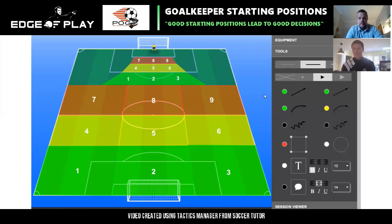You're going to concede a lot more if your start position's poor and negative. Pogs, I'm 6'5". If I'm getting lobbed even from the 1, 2, and 3 position there, I'm disappointed in myself if I'm the backup goalkeeper for the day. No, I'm joking.